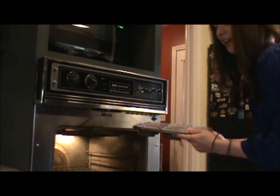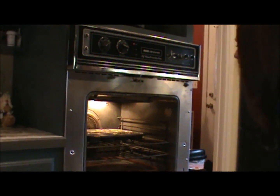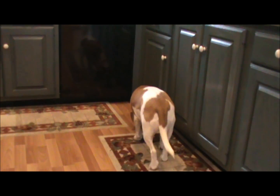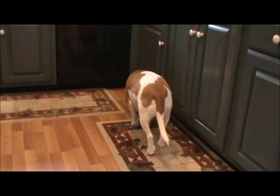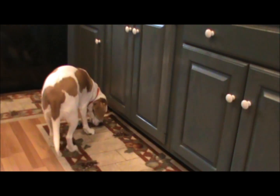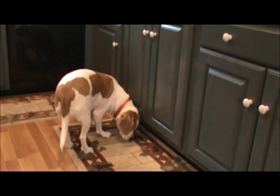Sorry, Reese, it's not time to eat yet. And there you go. Set our timer. And now me and the dog are going to argue over who gets to eat the first cupcake. You see this? This is typical. This is what I do to clean up. I let the dog go to town. There's no need for brooms or vacuums when you live in a house with Reese. She's like a living, breathing vacuum. It's a good thing too, because I'm a slob when I cook.